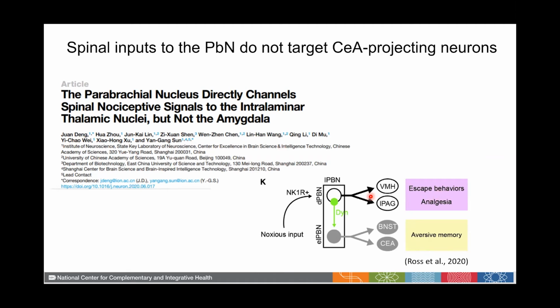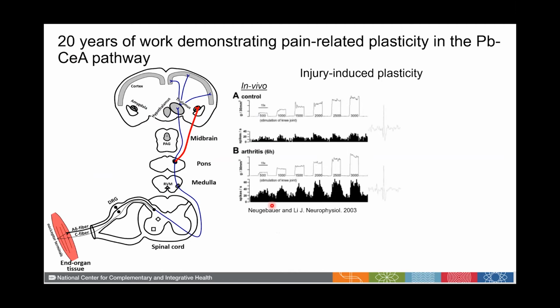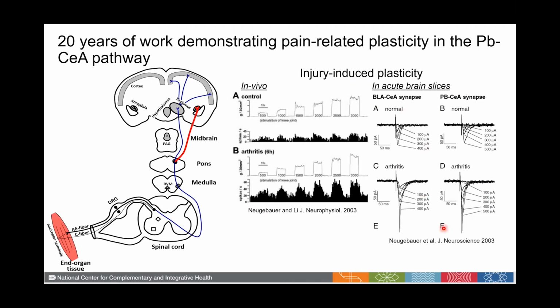So why is this all puzzling? Well, people like me that have studied this pathway for over 2 decades were very surprised to see no modulation of somatosensory component, because we know that this pathway undergoes injury-induced plasticity. Neugebauer lab has shown that in the context of injury, in vivo and also in acute brain slices, there's potentiation of synaptic transmission in that pathway, and the neurons in the CEA that receive inputs from the pons are sensitized, in all the classical Clifford Woolf definition of sensitization, happens in the central amygdala in the context of injury.